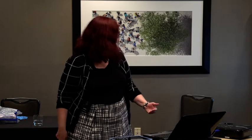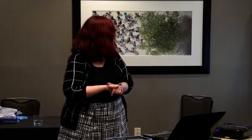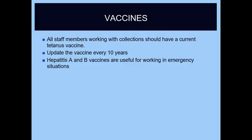Then one last thing for taking care of yourself: vaccines. If you work with collections, you should have a tetanus shot and update it every 10 years, because you don't want to get lockjaw. That would be unpleasant for everyone. If you are an emergency first responder and you go in after major disasters and work with collections, you want to get your hepatitis A and hepatitis B vaccines as well. But the big one is a tetanus shot.